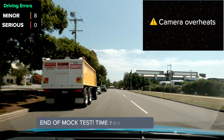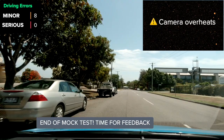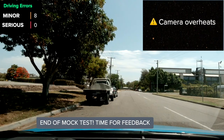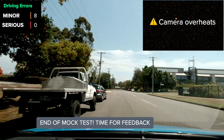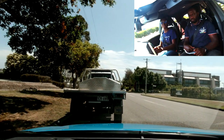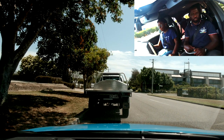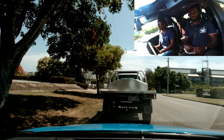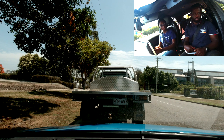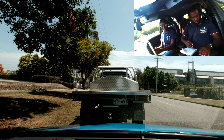Yeah, just behind this car. You can park in between the two cars. It's the reverse parallel park. Maybe between these two. All right, that will be the end of the mock test.